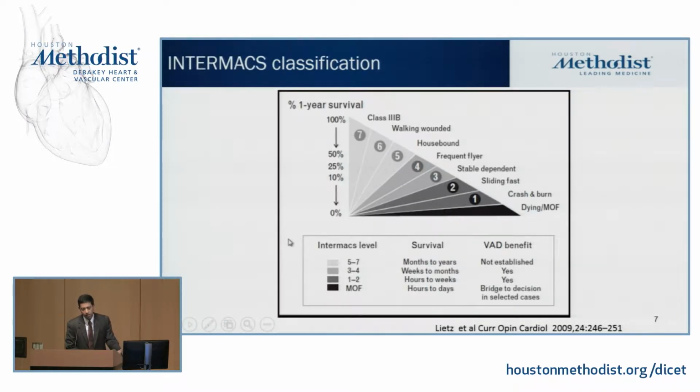So this is the Intermacs classification, which really started after the mechanical circulatory support devices came into use. I'll just spend a few minutes on this slide, and these are all patients with advanced heart failure. All of these patients have NYHA class 3 symptoms or more, but yet they can be subdivided into multiple classes. Intermacs class 1 and 2 are patients in the hospital on a balloon pump or temporary mechanical circulatory support or multiple inotropes who need an intervention in the next few hours to days. And these are patients who have multi-organ failure, and they need a durable intervention in the next few days.